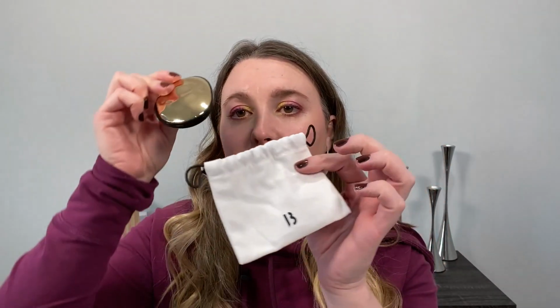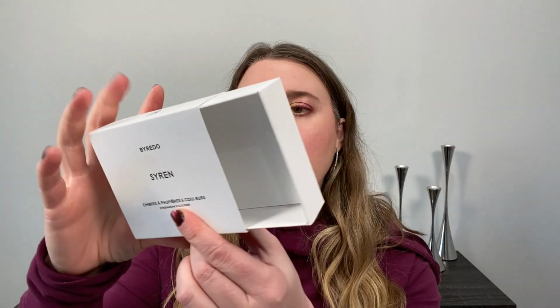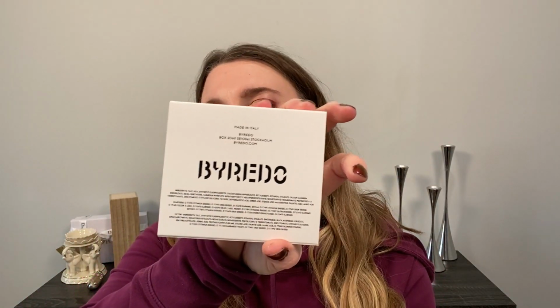Now, just briefly, I want to show you that the palette does come in a little canvas drawstring bag. And this palette is heavyweight. So, even though this exterior here is made out of plastic, it definitely is weighted. This top half here with the mirror is very heavy and it does have a little bit of a magnetic closure here. So very nice palette. The palette, again, I mentioned it comes in this bag and that bag is in this box. So it's one of these slide boxes and it has the ingredients for all of the shades written on the back as well.